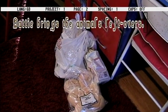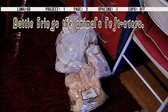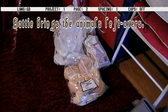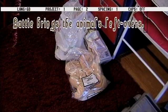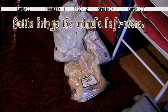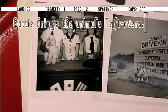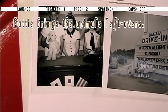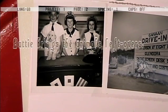Give them this day their daily bread. Forgive them their trespasses, as they forgive others their trespasses. Lead them not into temptation. Deliver them from evil. Now, boys and girls, this is the way it used to be back in the 50s and the 60s. The SS Glendora.